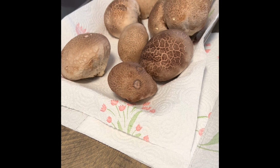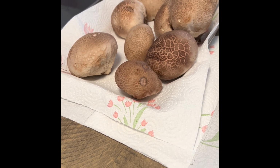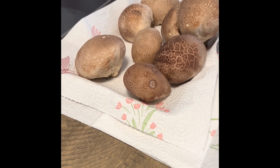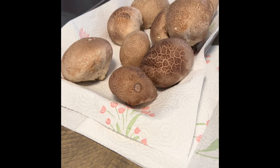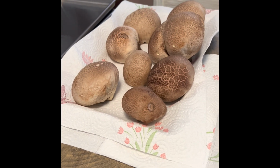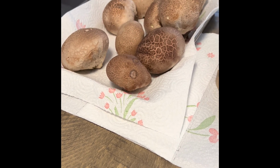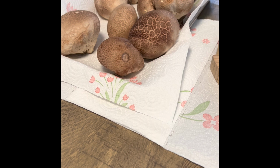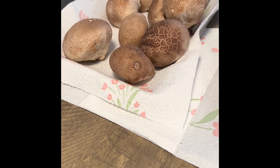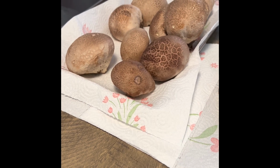Well, good morning, friends. We got all of our mushrooms inside and washed, and they are drying on my little tray. Before we get started doing our mushrooms, which we got 8 of from our little forage in the yard, there were 1 or 2 that I left out there that weren't quite ready, so we'll see what happens.